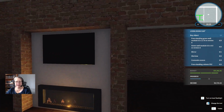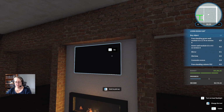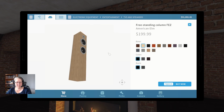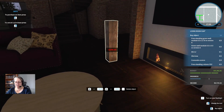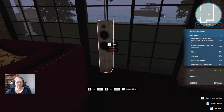Boom. Okay. I need a freestanding green wall module A and B by 3 each. Mirror, Gloriosa, Komodo sconce, there they are. And freestanding column fez, which I think, yes. Cedar, American elm, cool ash is what we're going to do. Leave that at black. Alright, it's all good. How many of these did they want? 2. We're going to pop one over here. And we're going to pop this one over here.